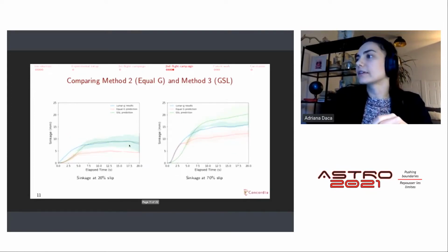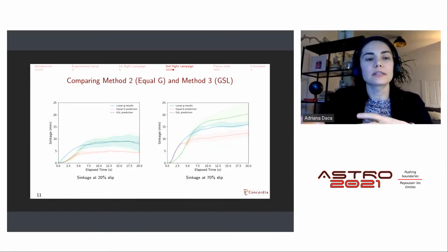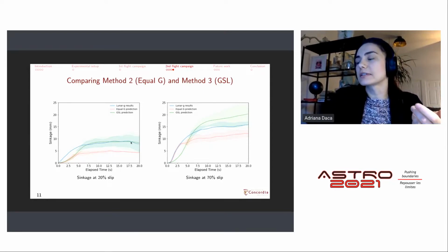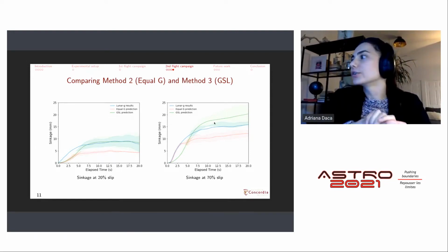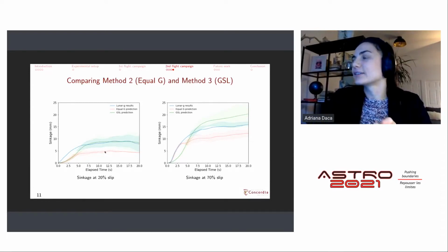And then looking at the sinkage results, again, we have 20% slip on the left and 70% slip on the right. And again, we can see that the granular scaling laws are much more accurate, especially at 20% slip. And again, it's more conservative at 70% slip, where it's overestimating the sinkage. So the sinkage in 1G was actually higher than what we saw in Lunar G. And then for the equal G method, again, it's overestimating the performance in that it's underestimating the sinkage.